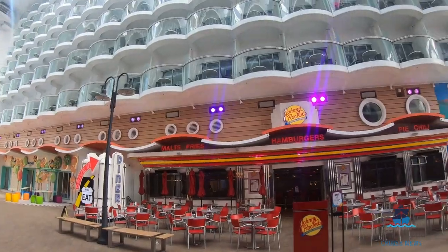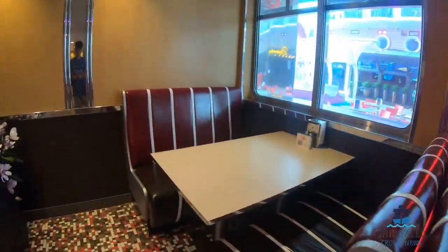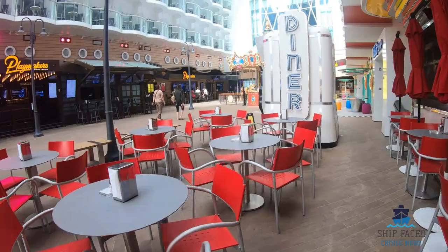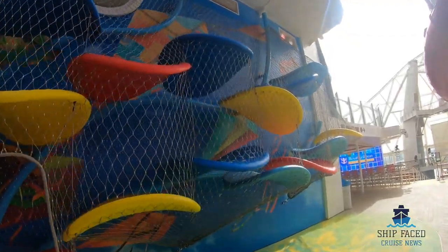Moving along the boardwalk, they had Johnny Rockets. This specialty restaurant is open for lunch and dinner, but on the Oasis class it's also open for breakfast, and that is complimentary, so I would really recommend to go and do that. They even had a really nice outside area to sit and eat. Next to Johnny Rockets, they had this play area. I don't actually know the name of it, but you could be having lunch and they could be having fun in here.